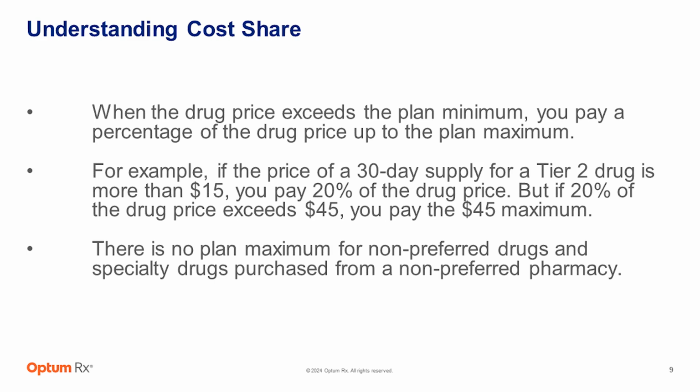When the drug price exceeds the plan minimum, you pay a percentage of the drug price up to the plan maximum. For Tier 1 generic drugs and Tier 2 preferred brand drugs, if the drug price for a 30-day supply is greater than your plan minimum of $15, you will pay 20% of the drug cost up to the $45 maximum. The plan would cover the remaining cost. For non-preferred brand drugs, Tier 3, and non-preferred specialty drugs, Tier 5, you would pay 40% of the drug cost and there is no maximum. That would also apply to specialty drugs purchased from a non-preferred pharmacy.